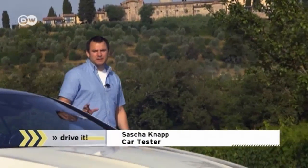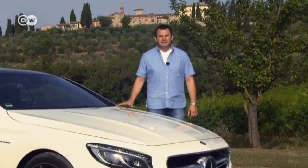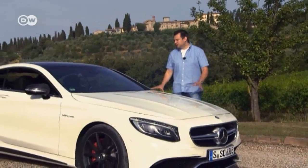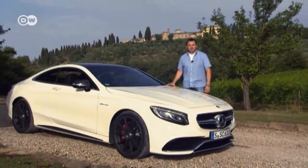Our car tester Sascha Knapp says that he may have the right car for people who have a country house in Tuscany, the AMG version of the Mercedes S-Class Coupe. It retails for a hefty 170,000 euros and will be checking what sort of luxury that money will buy you.